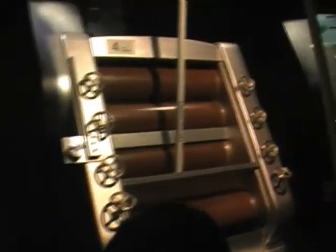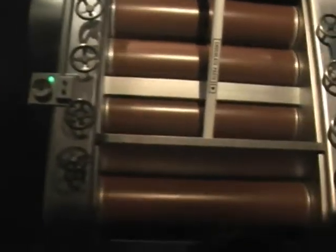On your left is a series of roll refining machines. The refining process grinds the chocolate until it reaches a uniform and smooth consistency.